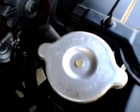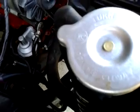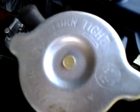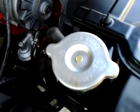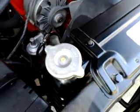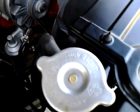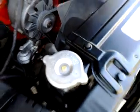Oh, this is actually about a $100 to $300 radiator cap. It's not a reproduction. It's called an R15, 15 PSI with the brass rivet in the center, turn tight, remove slowly like the gas tank lid. The reproductions say something like turn or do not remove when hot. These say remove slowly, turn tight.